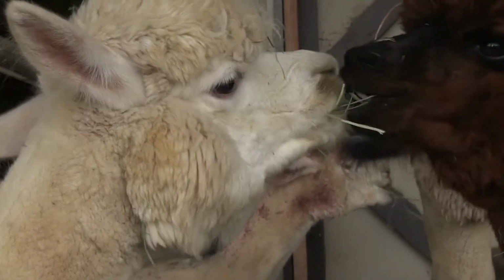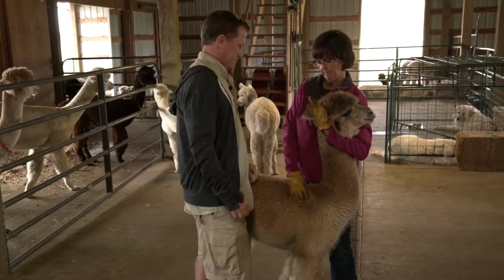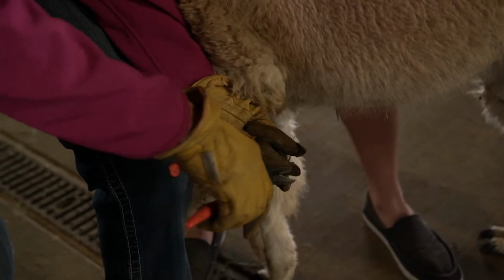Okay, time to clip some toenails. The way we hold him is that you put your hand right there on the top. He has 4 legs. If I pick one up, he can't kick. This is a spa day at the alpaca ranch.